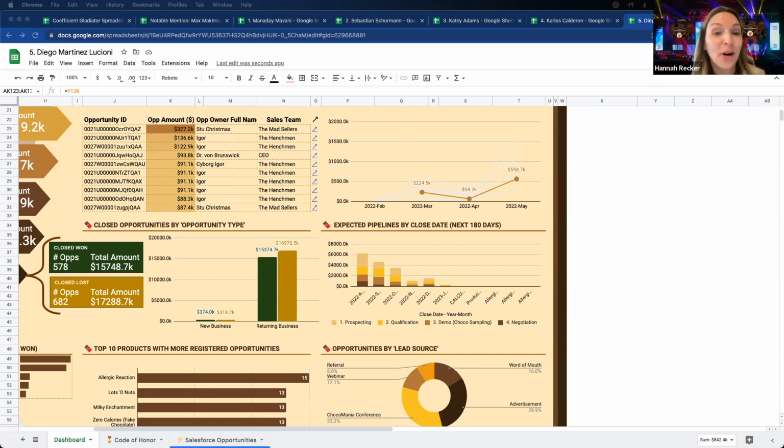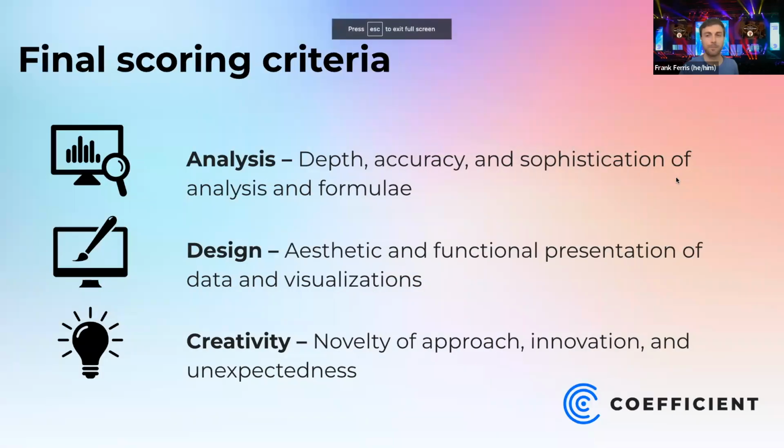I think we're ready for winners, Frank. I think it's about time. Huh? That's the reason everybody is here. Yes. But that was such a delight. And thanks again, everyone. Just so fun to dig into all of those spreadsheets.